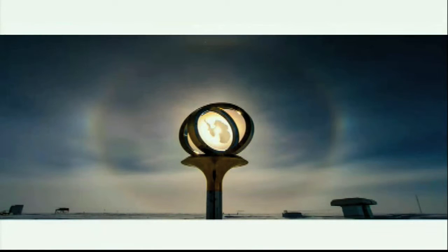Sorry, could you please repeat that? So the geographic South Pole is marked by the so-called pole marker.